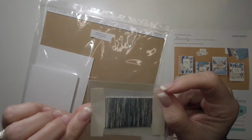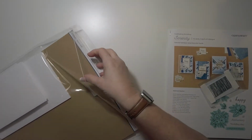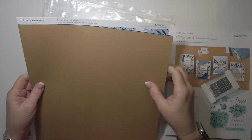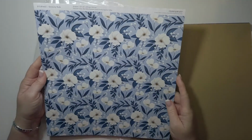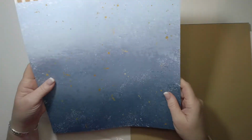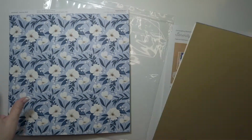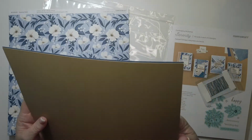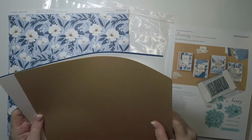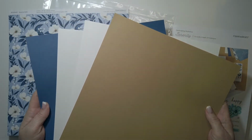In this kit, you get all the envelopes and the card bases that you need. You also get some silver embellishing thread. And I'll give you a quick look at the paper that comes in the kit. So this is one of the papers that's in the Serenity line. And then that is the opposite side of the paper. Just a real pretty background. And then you also get all of the solid color cardstock that you need to create all 16 cards. So there are the colored cardstocks that you get.